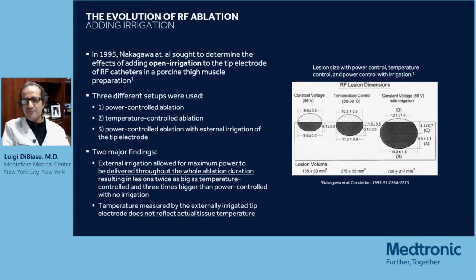And this is well displayed here. You can see the RF lesion dimension here of constant voltage, temperature control, and constant voltage with irrigation. You can see this graphically.